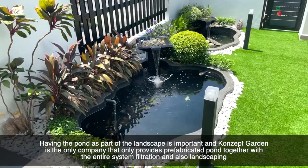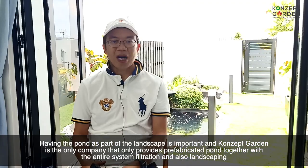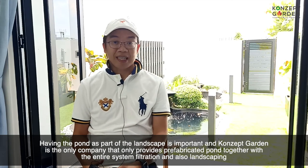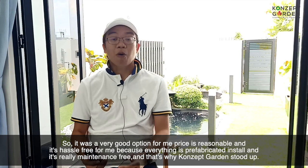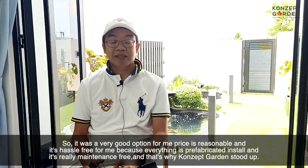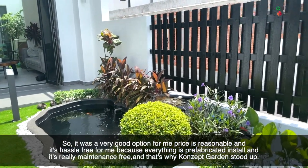Requirement of having a pond as part of the landscape was important, and Konzept Garden was the only company that provides a prefabricated pond together with the entire system of filtration and also landscaping. So it was a very good option for me. Price is reasonable, and it's hassle-free for me because everything is prefabricated, installed, and it's really maintenance-free. So that's the reason why Konzept Garden stood out.